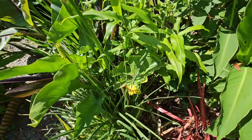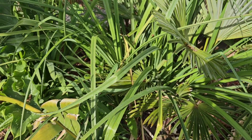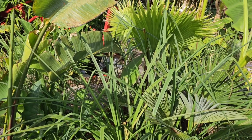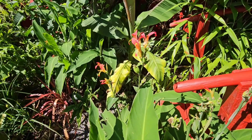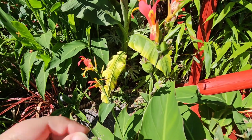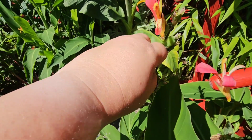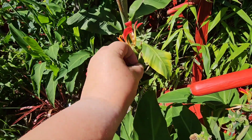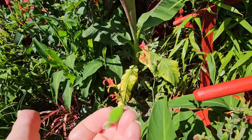And I also have a variety of giant red hot poker, although this one isn't flowering yet, and only produced 1 flower last year, so I hope it does better this year. But some of these canna lilies' flowers are starting to turn to seed now. You can see the seed pods starting to form here. So I'm just going to remove these, and this will help encourage the canna to keep flowering throughout the year.